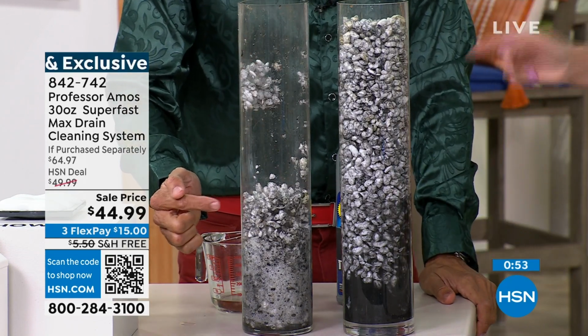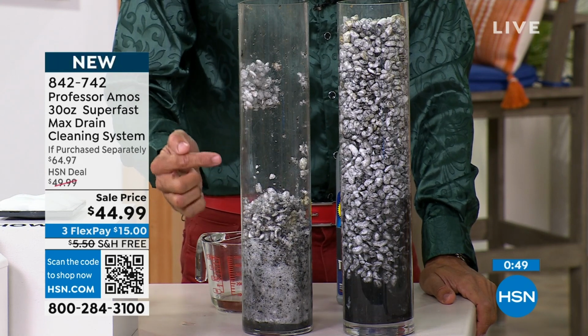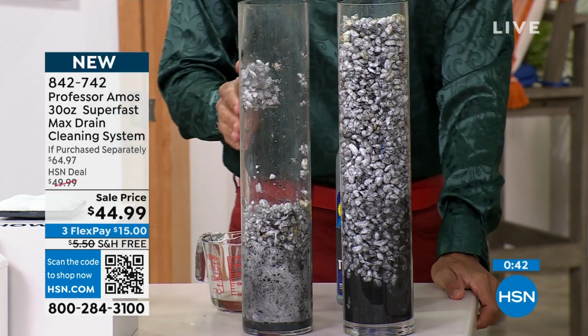Look at this one's going up, that one's going down. Super Fast Max gets the job done. We're not coughing, sneezing, or wheezing. There's no acid, there's no heat, okay? You'll love that there's no heat. It doesn't crack your drain lines.